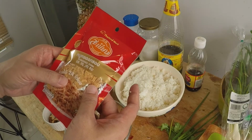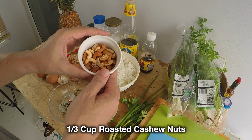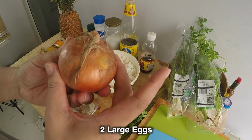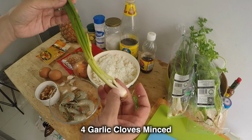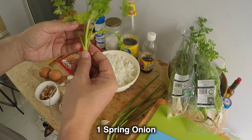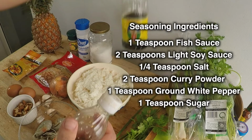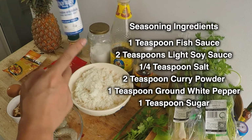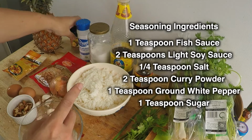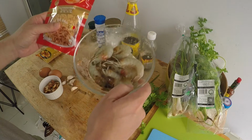And I have here shredded dry pork. Shredded dry pork is kind of like pork jerky. And then I have a third of a cup of roasted cashew nuts, 2 large eggs, 1 medium-sized onion, which I'm going to mince, 4 garlic cloves, which I'm going to chop up, 1 scallion stem, finely diced, and just a small sprig of coriander. This is just for decoration. And then for the seasoning, I have fish sauce, light soy sauce, some sugar, salt, white pepper, and curry powder.